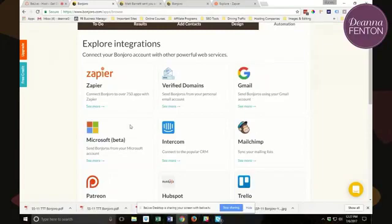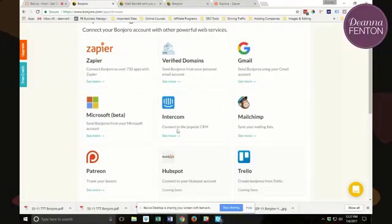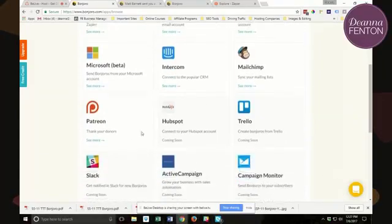It connects with Gmail and Microsoft, and there's Intercom. And Kim tells me this little chat bubble down here on the right-hand side is what Intercom is. It integrates currently with MailChimp and Patreon, which I found is sort of like Kickstarter, but it's for artists that want to get donors to help support them. And they have a lot coming soon.